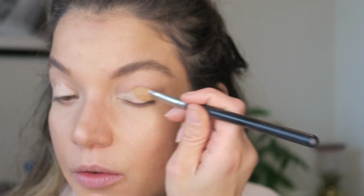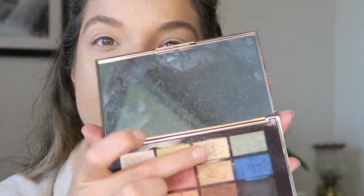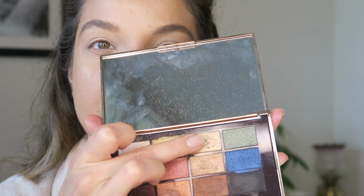And I'm just blending that out with a concealer brush. And then I think I'm gonna use my Icon palette for my eyeshadow today. Like I said, I wanna do something really soft, so I'm not gonna do too much. I'm gonna start with this color right here all over my lid.